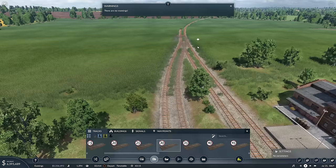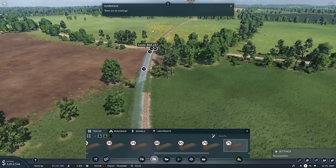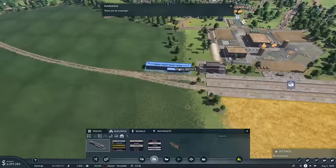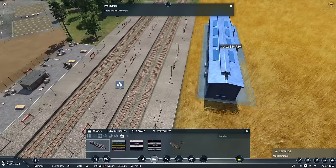Right, we'll bring 75 mile an hour. Tell you what, we'll bring that into one single track. There we go. Right, bit of that. I don't actually know where we're going to stick the depot. We could stick the depot here, couldn't we? I mean, that would work. Or we can go back to how we did have it. So we had a depot here.